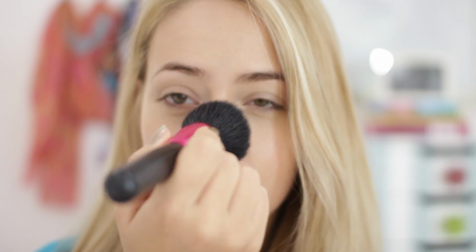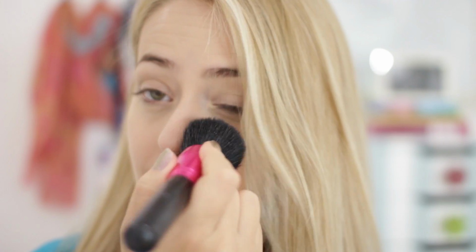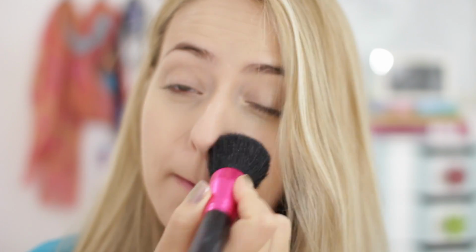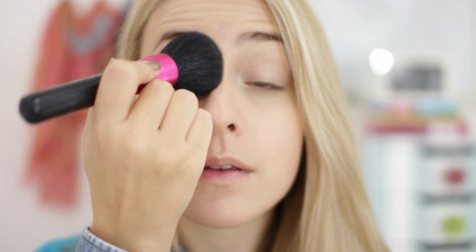Anyway, so I apply this onto my T-zone, my nose, my chin, my forehead, and then also underneath my eyes and on my eyelids too, because then it helps my foundation to last longer. I also find that the foundation I use today, the Clinique Even Better, tends to be a little bit more shiny than a lot of the other foundations I use. It's slightly more moisturising, but it looks great when you do powder it.